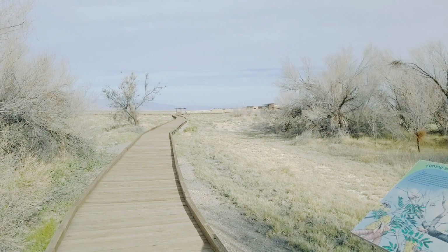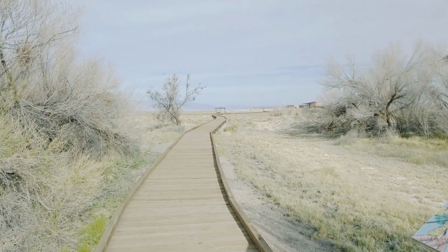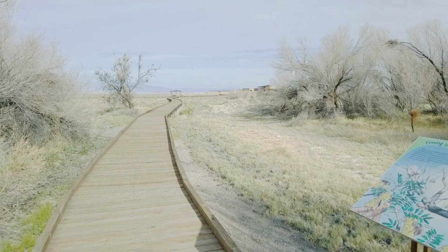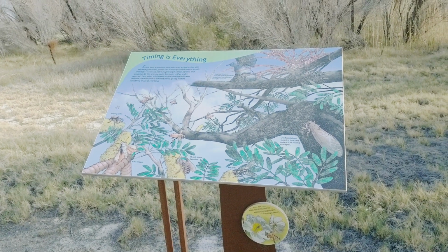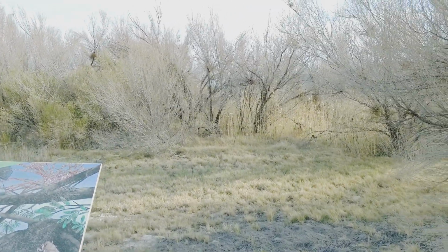Okay, we're looking in the direction of the visitor center. This is where we came from. There's the gazebo that we were just at, right there. And we traveled all the way up here to this Timing Is Everything sign. It gives you a little illustration again of the wildlife that you would see here. And it is actually gorgeous out here this morning.